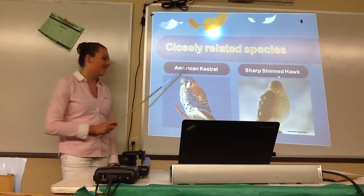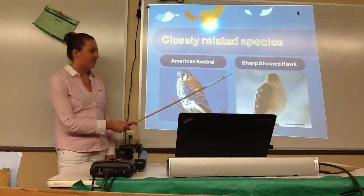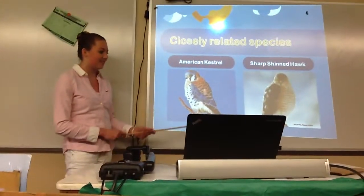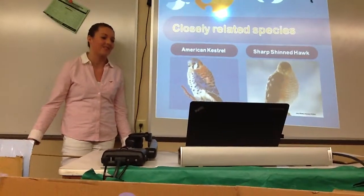Closely related species. Here's the American Kestrel, and it's a sharp-shinned hawk. My dad used to have one of these, and he said that they're pretty closely related. So, next slide.